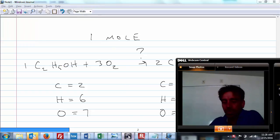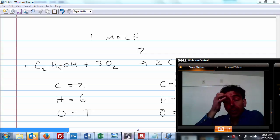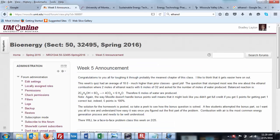We just went through a little intro to week 5. In the last lecture, I introduced some of the speakers who are going to be talking here when I'm away. We also went through this ethanol combustion reaction. I showed you how to do it pictorially as well as algebraically, and then how to go back and check your work. So let's see what else is going on.